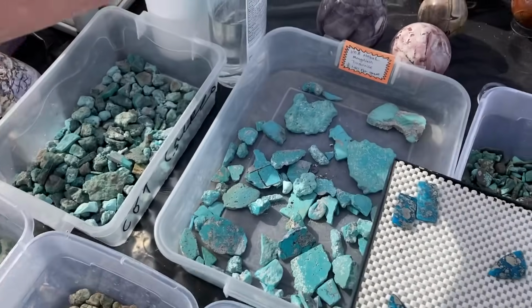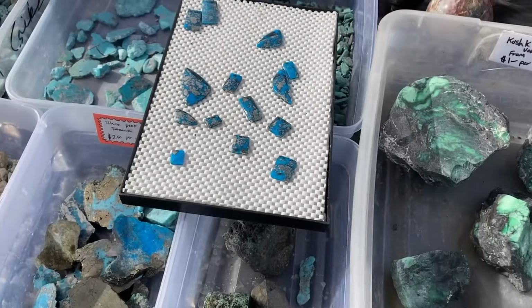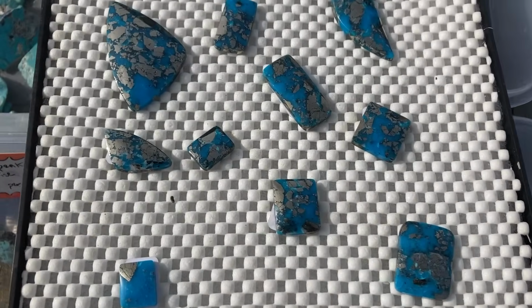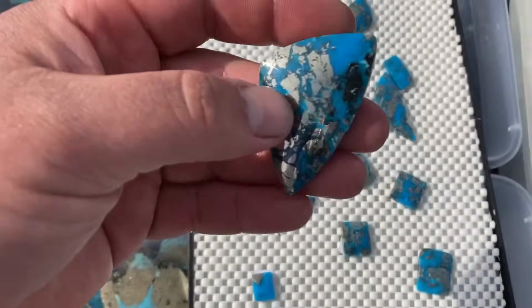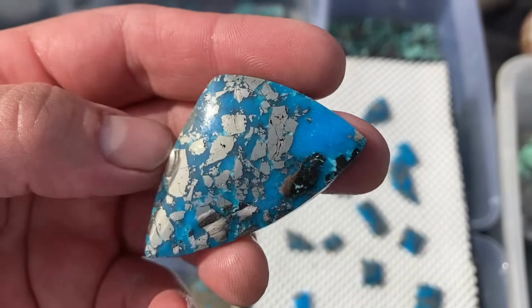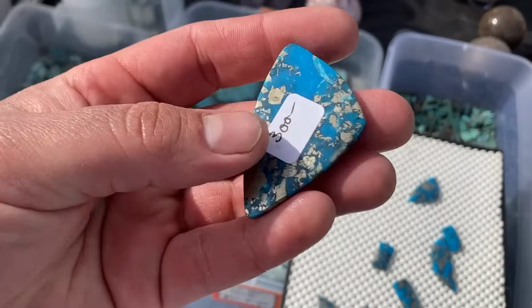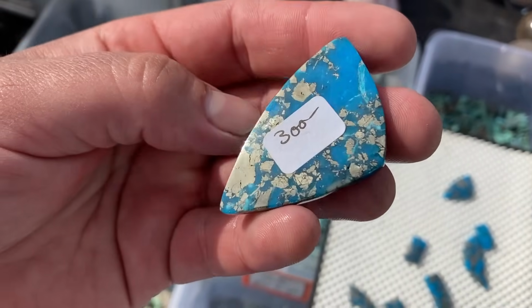Could you weigh this out for me? It's a little busy. A bag? Let's take a look at some of these cuts. I bought two pieces of rock and he doesn't have a bag. All right, good enough. Thank you.